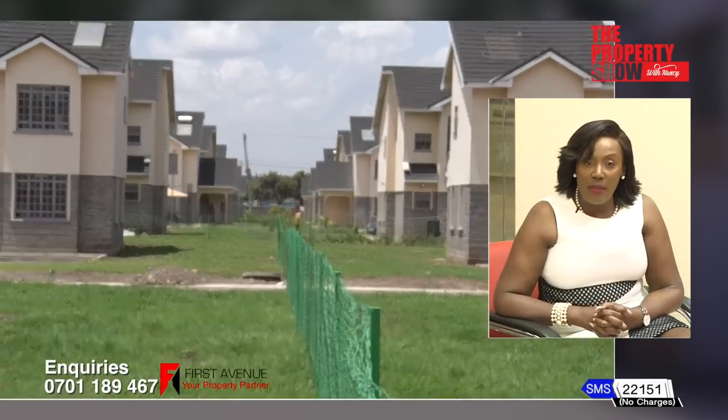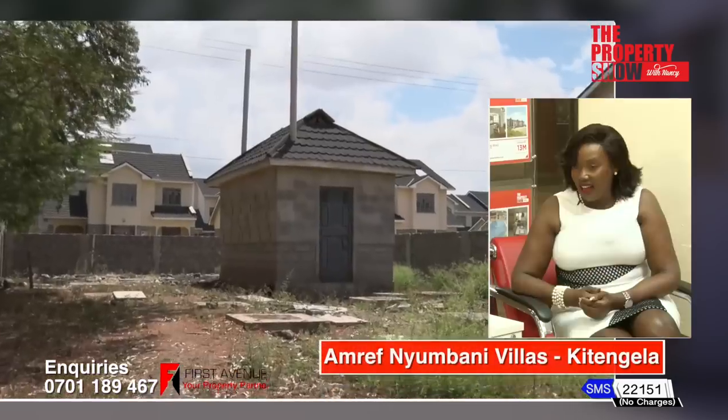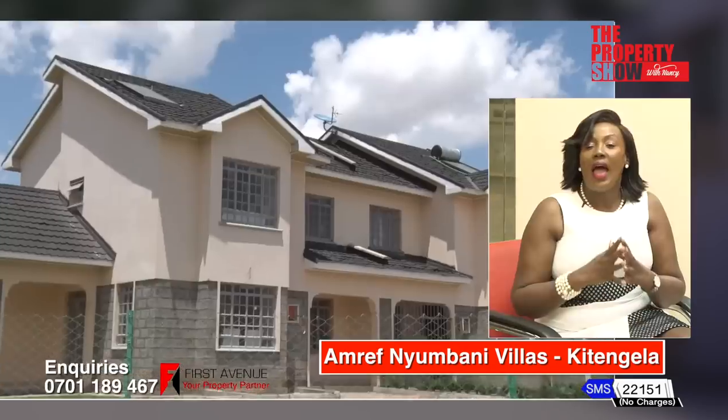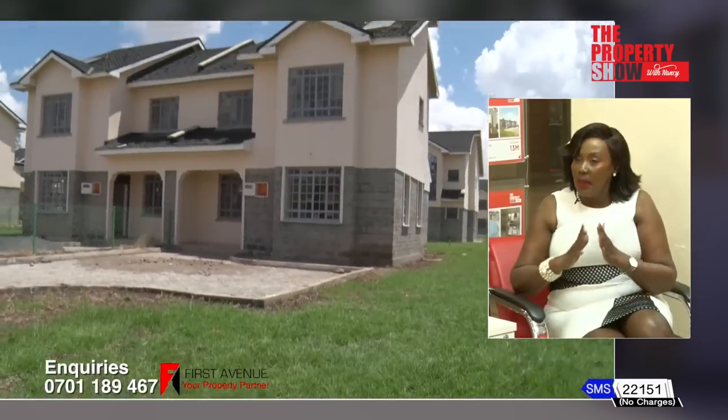Secondly, the development comes with an extra on-site borehole and biodigester. And what makes this project a bestseller is the plot size. Each house sits on a big plot size, which comes with a ready title deed. Let's take a look.